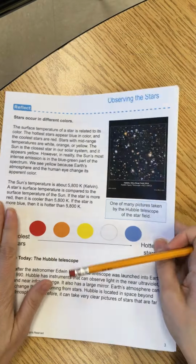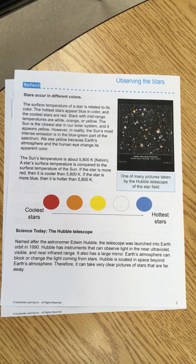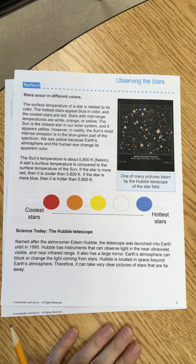This next chart shows us how to classify stars by their luminosity or their brightness. The surface temperature of a star is related to its color. The hottest stars appear blue in color, and the coolest stars are red. Stars with mid-range temperatures are white, orange, or yellow. So these are like the medium hot ones.